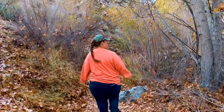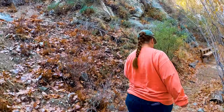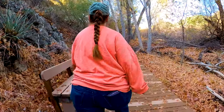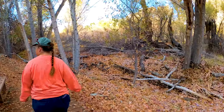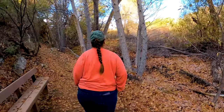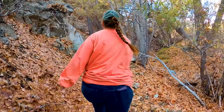What was that? Somebody over there. Sure it wasn't a meow. Oh, this is nice. There's where we were sitting before, on that little platform we just went around. All the leaves fell from the trees.